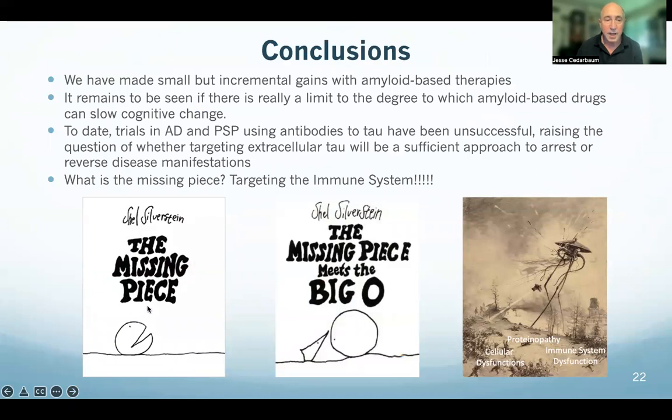So I hope we found our missing piece, and our circle is now complete, and that we can now win the war of the worlds. We've made small but incremental gains with amyloid-based therapies. It remains to be seen still what the limit is that we can take improving cognition with amyloid antibodies. We haven't gotten there yet. To date, tau antibodies haven't helped us very much in Alzheimer's disease, as per the recent results announced by Roche. And again, targeting the immune system may help us find that missing piece.